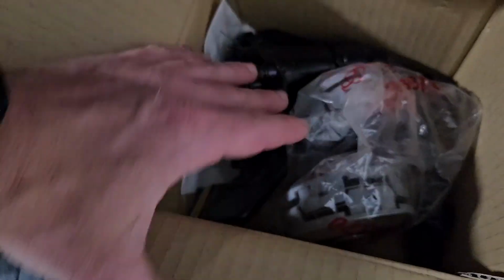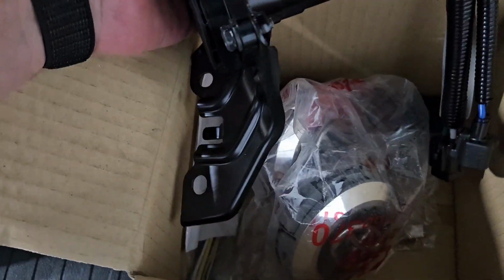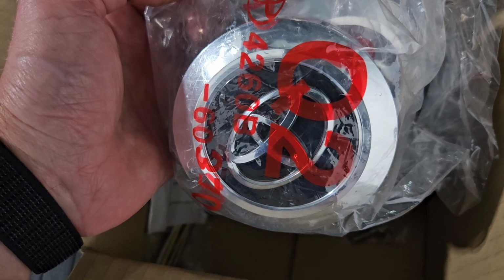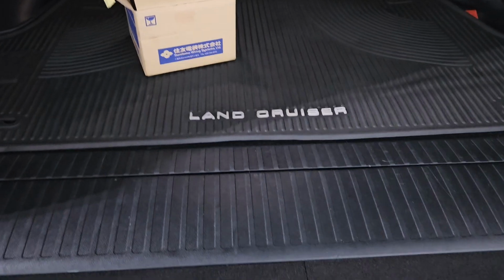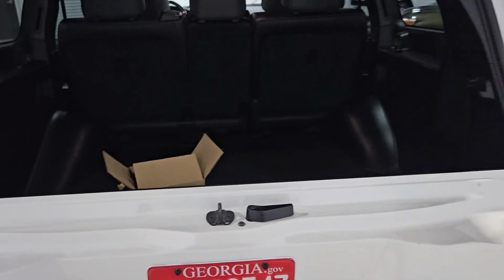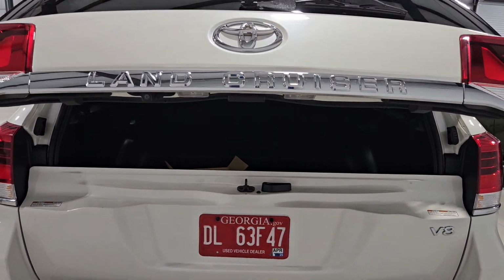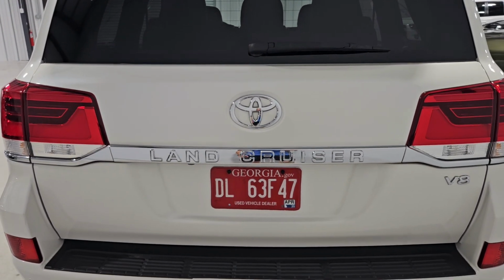This all came with the car, which is your factory trailer harness, which is nice. This car's never towed anything. And then you've got your standard Toyota center caps that I'm assuming for some reason came with the car. I don't know why, but needless to say, they did. And there's a power closing upper liftgate, which you get on these, which is pretty cool, on the .3.